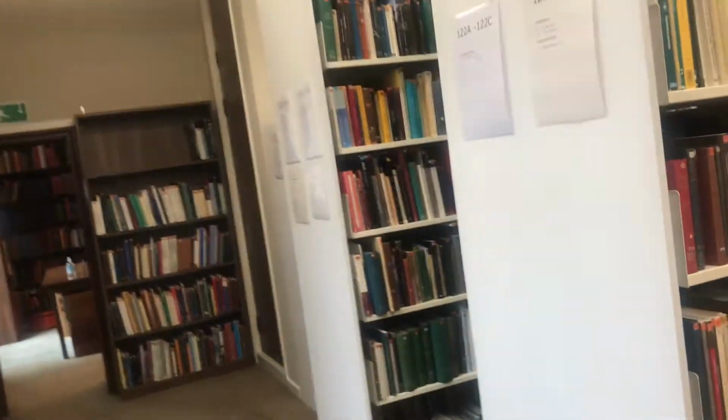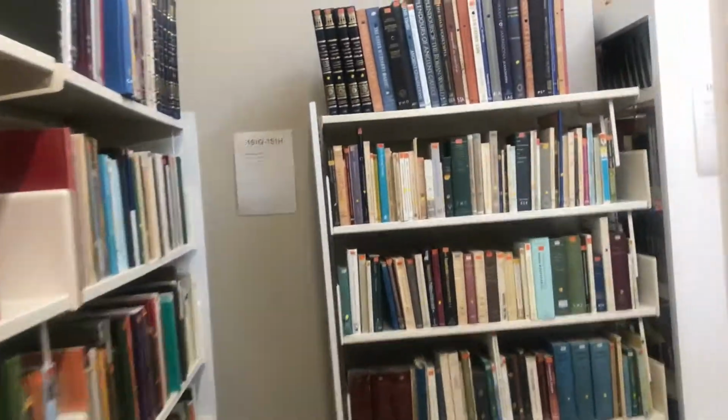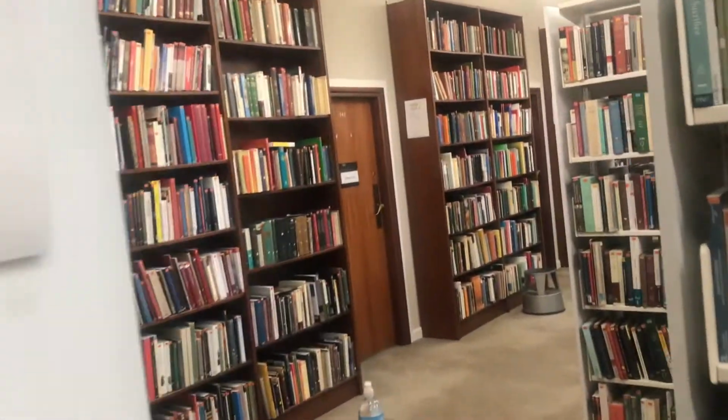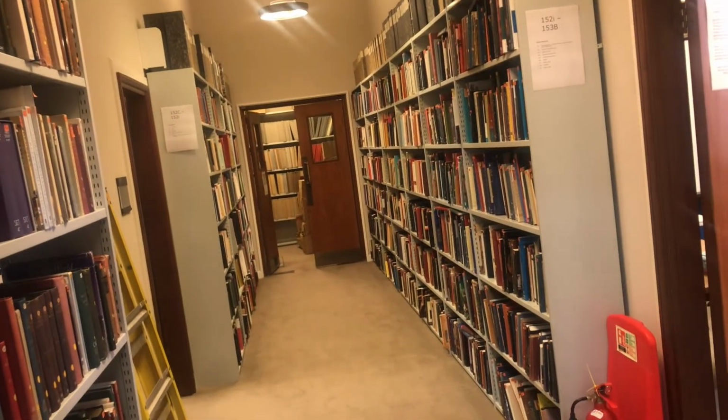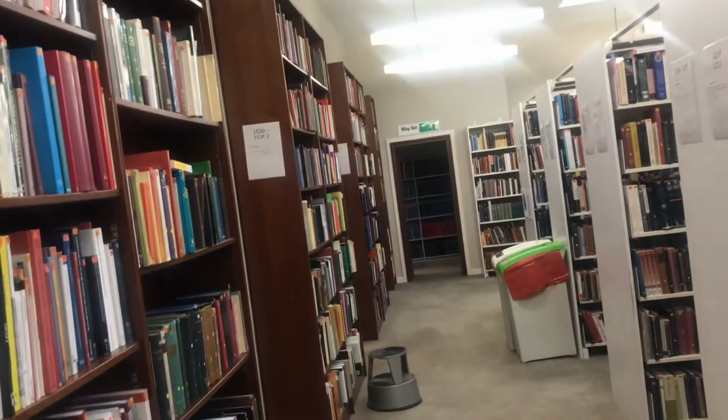The books on classical civilization follow on from a small collection on modern Greece and continue on both sides of the corridor and back into the main part of the room with sections on the army and warfare, trade and economy, and ending up with books on theatre performance, music and dance.